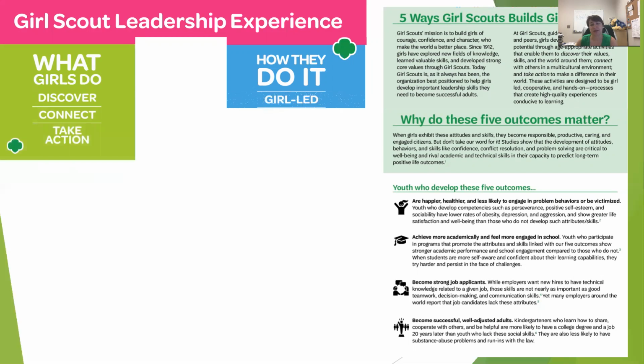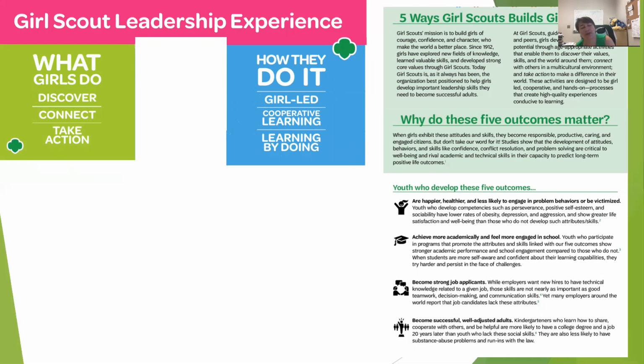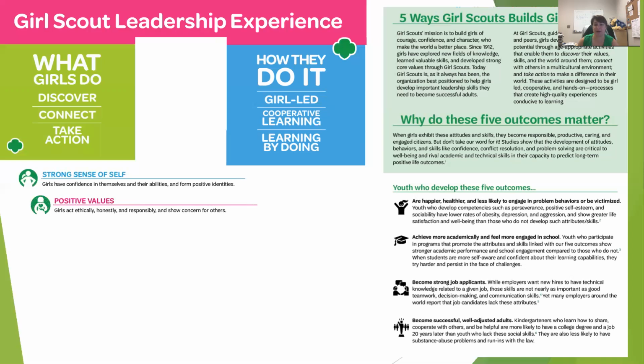This is accomplished by allowing the girls to make the decisions within their troop, working with others in their troop, and learning through both the success and failures that come with decision making. During the course of the fall product and cookie programs, girls will be learning how to engage with those around them, their family, friends, neighbors, and even strangers, with adult supervision, of course. This engagement fosters confidence in themselves that leads to a strong sense of self. They also are taught positive values in the form of ethical business practices.